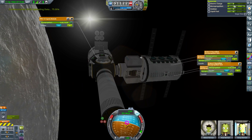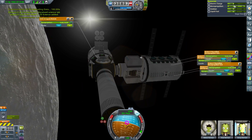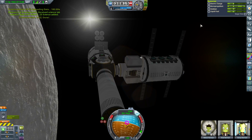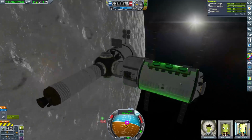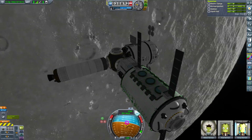There we go. We're very low on electricity, but it's okay because we will generate more through the joy that is the solar panels. Are we doing okay, team? We don't really need a pilot here. We could send a lander, and a pilot could take the lander down, I suppose. Let's go spend some science.